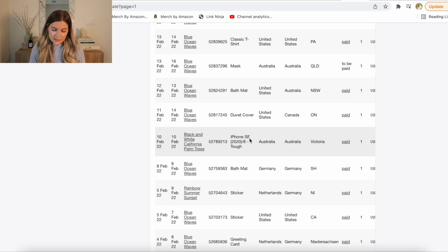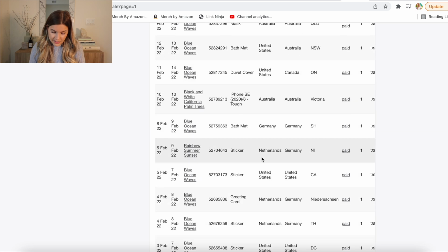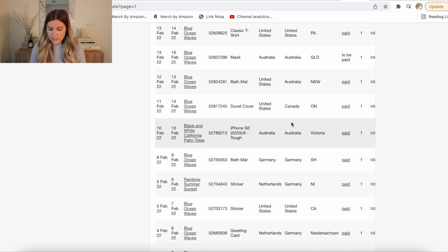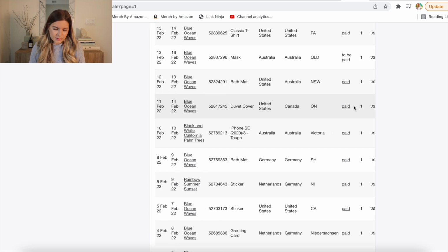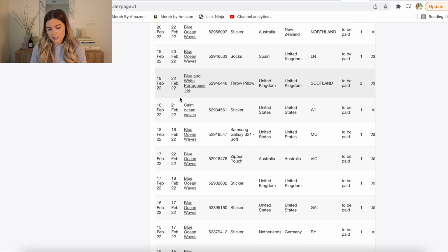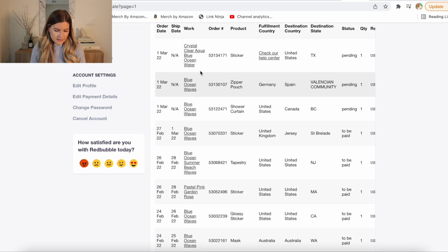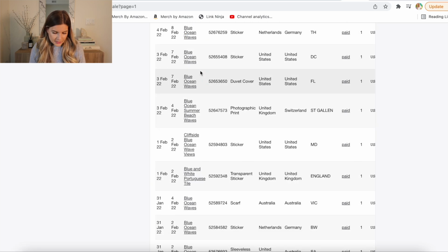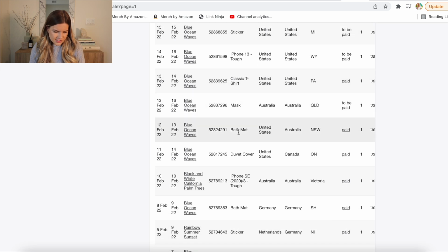Yeah, we have a bath mat, an iPhone case, another duvet cover. Ooh, it's a good month. So that duvet cover was $28, and it was on February 11th. So I'm not sure if I would have gotten paid for that, although it does say February 14th as the ship date, so maybe I did. But I think I'll just leave it off at that because I got a bath mat, a mask, and a t-shirt in between then and February 14th, so I feel like that was probably around the area that I stopped getting paid for that month.